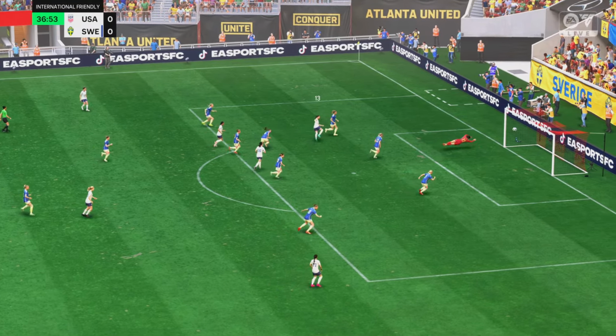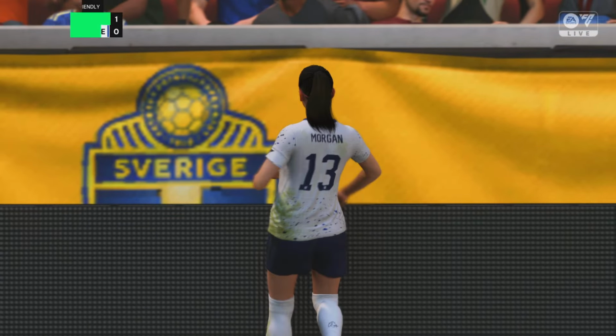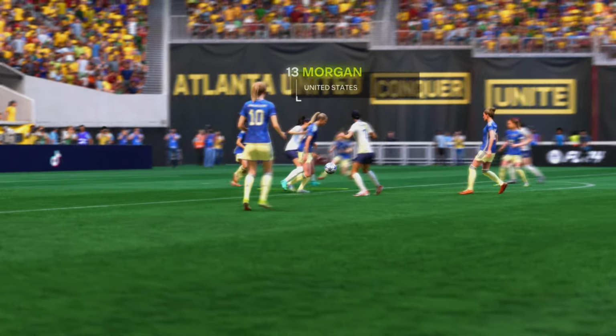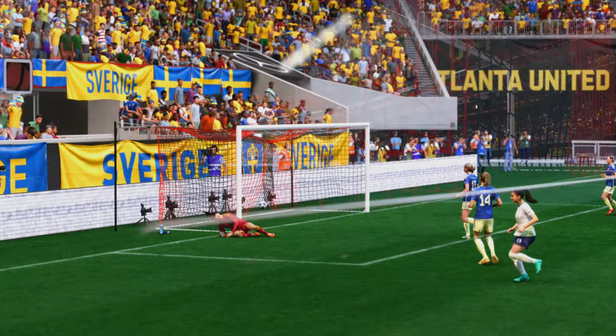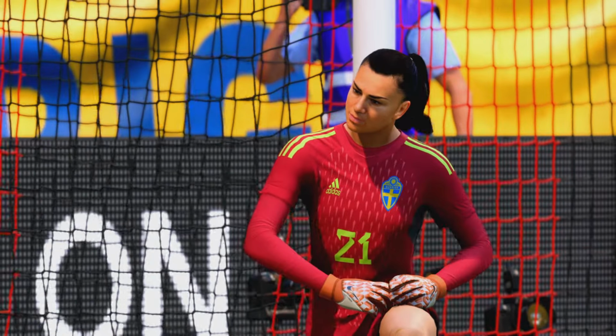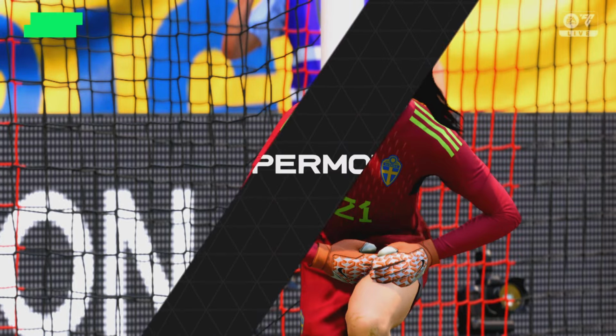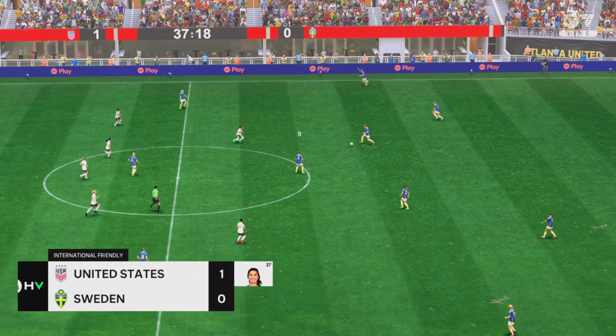Under real pressure here. Oh yes, 1-0 it is, and it doesn't come as a huge surprise. Well, here's the replay, and just look at that power. That's almost unstoppable. That's a great strike. One nil then.